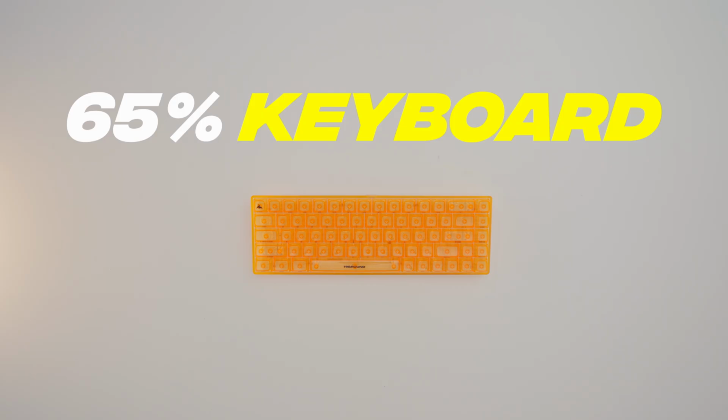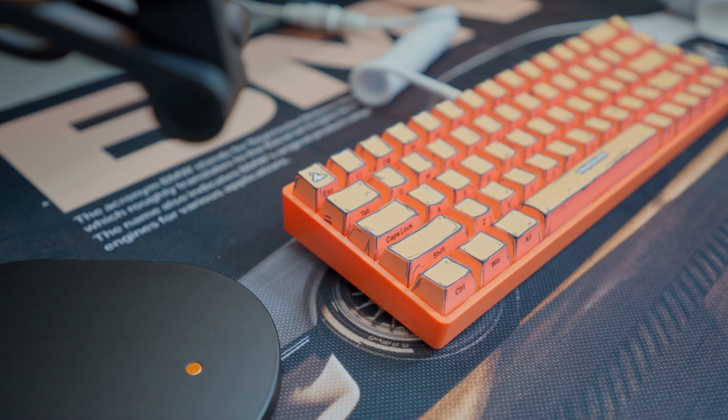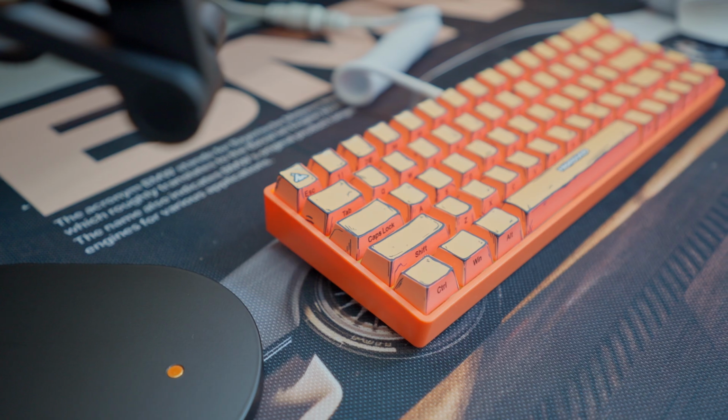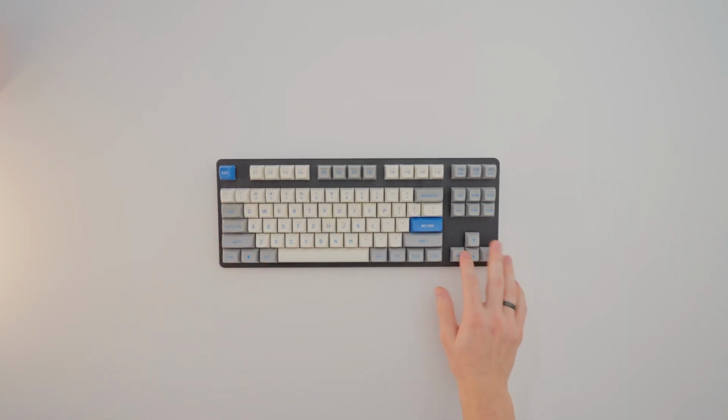The sweet spot in my eyes is anywhere from a 65% layout to an 80% layout. And the reason I say that is because within that range, you're still getting arrow keys and all your function keys. Plus, you're saving desk space, which for someone like me who has a small corner desk, I need everything I can get. For the longest time, I used my custom-built Drop TKL keyboard, which unfortunately just went out on me within the past few weeks.